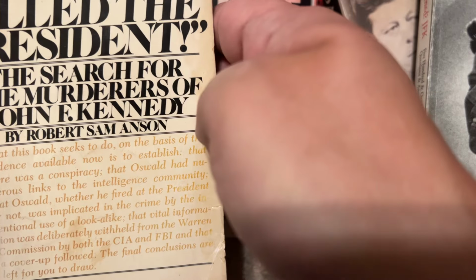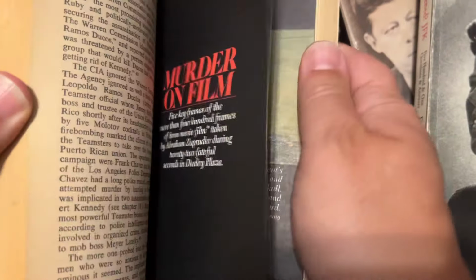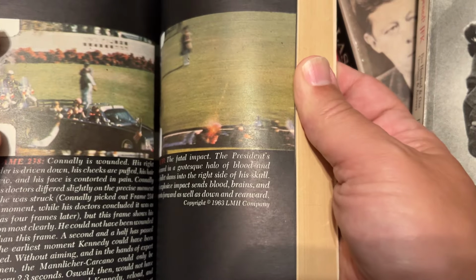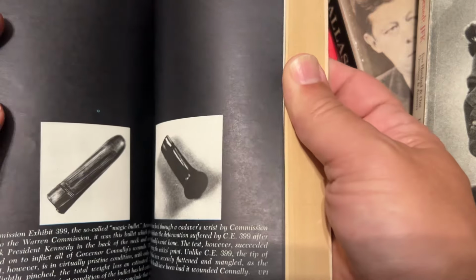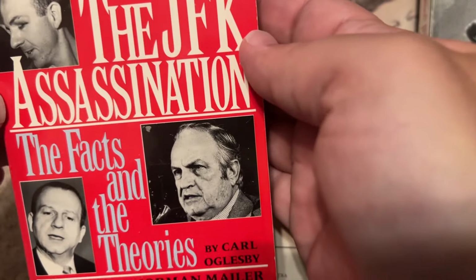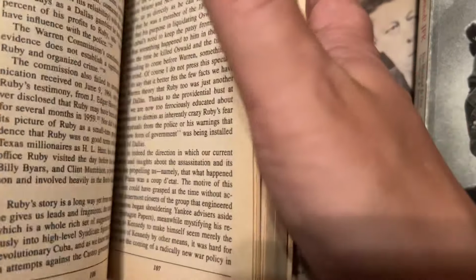The Search for the Murderers of John Kennedy by Robert Sam Anson. They Killed Our President. This was written 12 years after the assassination, and it reveals scenes from the Zapruder film. Graphic scenes. And it shows some of the evidence. Really well put together book for more advanced study. And The JFK Assassination, the Facts and the Theories. This is another one more for the casual person to get introduced to the different conspiracies, and it presents them in easy to digest chapters.